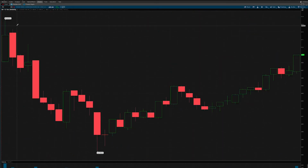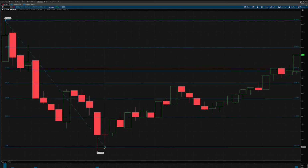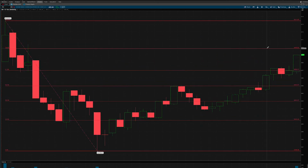Even on the 1 day, 10 minute, I'm definitely bullish on this because it closed at 409 today, and I do think that we continue strong going into the winter. I'm sorry, not winter. I do think we continue strong going into the winter break or Christmas break, holiday break.